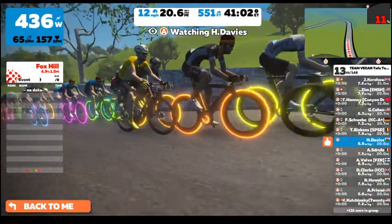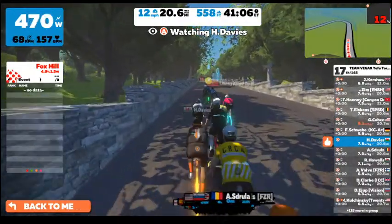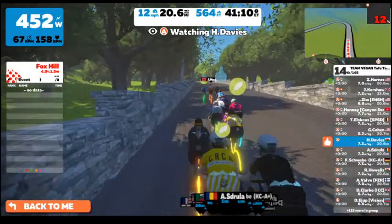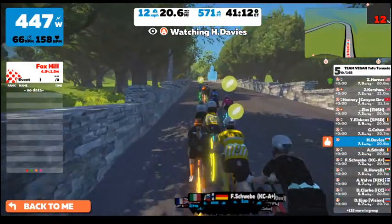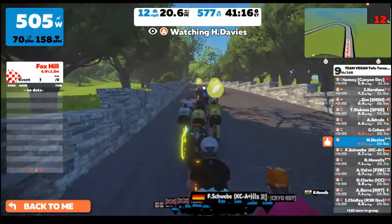Some feathers being dropped, obviously some riders feeling like that's the right place to do it, and they're only about a third of the way into this hill, so quite early on to be dropping those feathers. If they could, I'm sure they would hang on to them for the very end, when we might see riders pushing to get off the front.